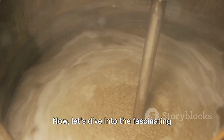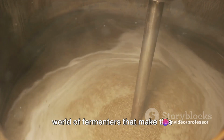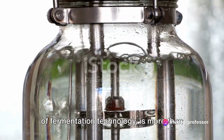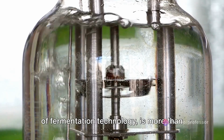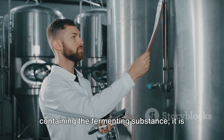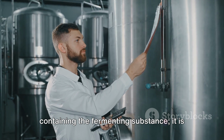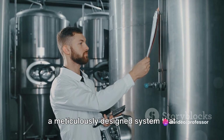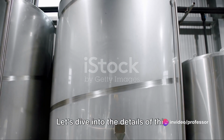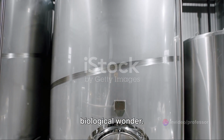Now let's dive into the fascinating world of fermenters that make this transformation possible. A fermenter, often considered the heart of fermentation technology, is more than just a simple vessel. Its function extends beyond merely containing the fermenting substance. It is a meticulously designed system that facilitates the biological process of fermentation. Let's dive into the details of this biological wonder.